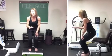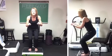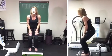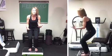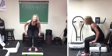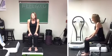If you're using a platform with handles, I want you to hang on for stability, but not for dear life. You may find if your stability is good, not hanging on to your platform kind of keeps you in check and challenges your position a little bit more. If you are dealing with squats for the first time and you're finding you're reaching fatigue and it's practically impossible for you to stand up, sit back down in your chair.